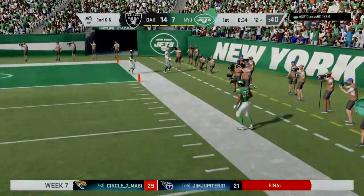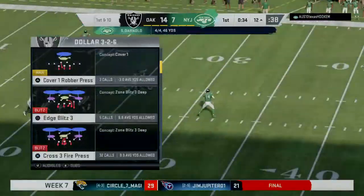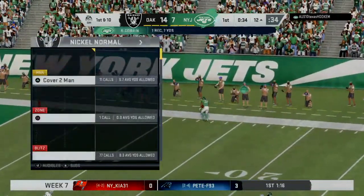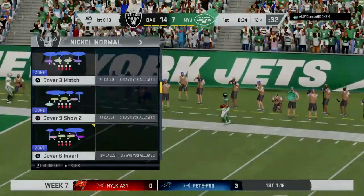He's going to find his running back. It's complete. And he'll be out of bounds, taking it just shy of the 10 at the 11 or the 12. 7 yards there and a first down.